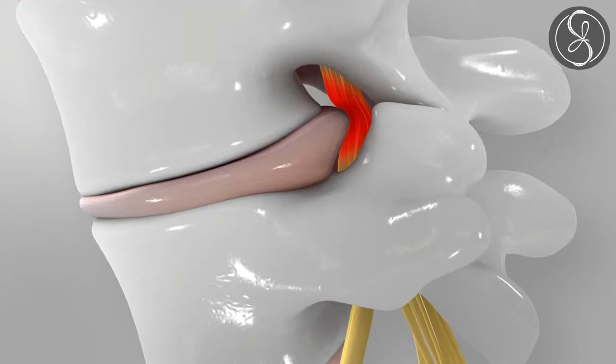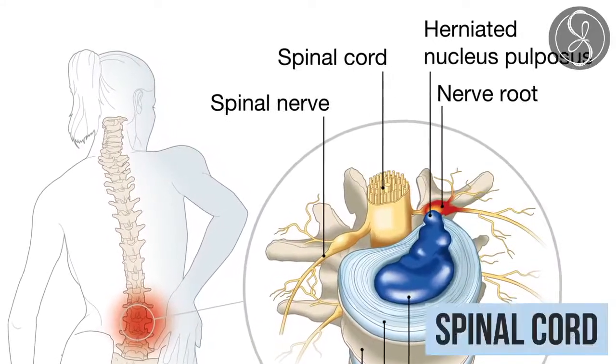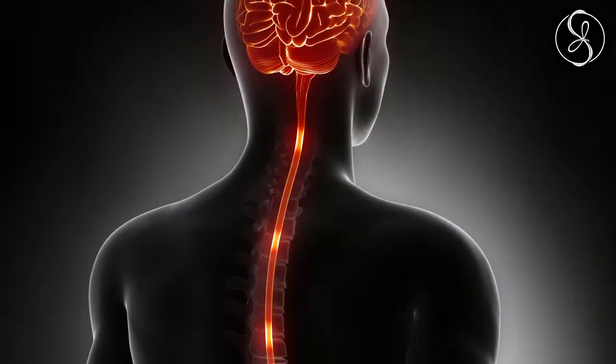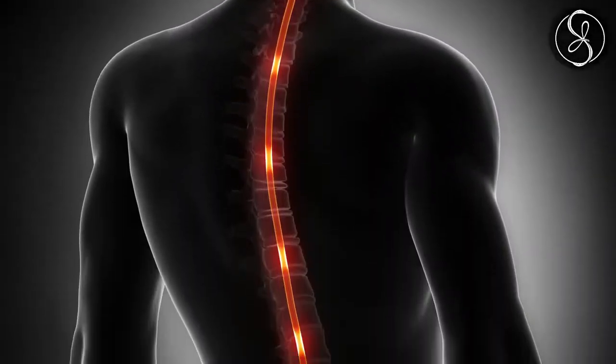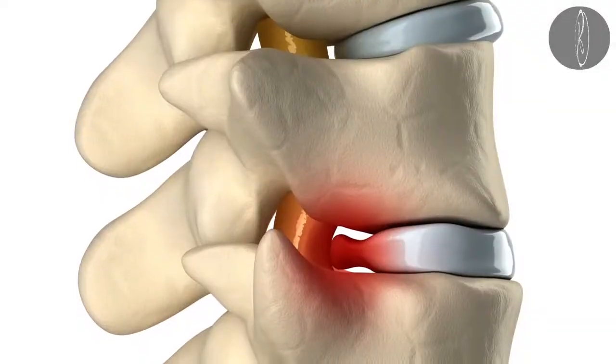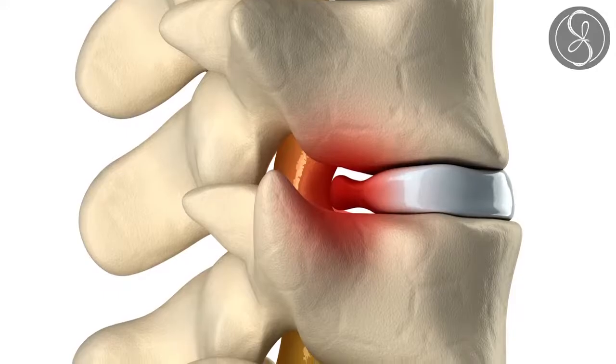So when it moves out of place, right behind the disc is your spinal cord. So the spinal cord is the tail of the brain which carries all information from our brain to the rest of the body. But just imagine if the outer layer is stressed, thinned out, and it bulges, but it is still intact. The integrity of the outer layer is intact, but there is still a bulge, and this bulge goes and irritates the spinal cord.